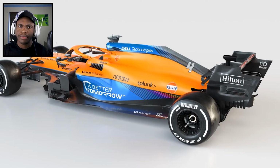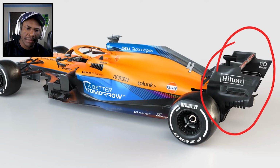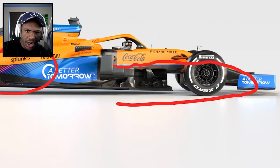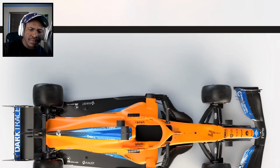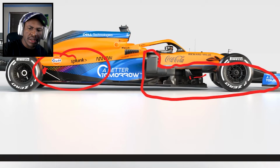The McLaren being a bright, vibrant orange and blue car really makes you forget that there's a lot of black bits on the car, especially the rear wing. This is pretty much a carbon black, and if you look under the front nose, this whole section right here is also carbon black. There's really no need to add the extra paint there, especially underneath, depending on what you're doing. Obviously, if you're changing a lot of things underneath here, there's no point trying to add color there.